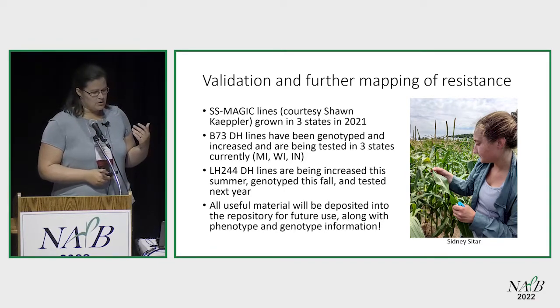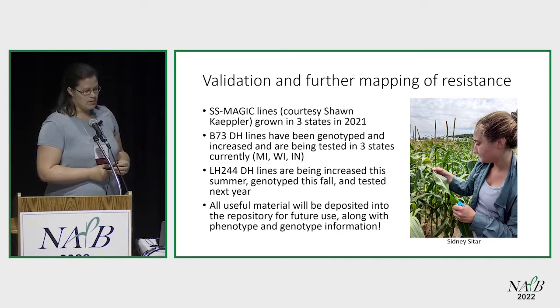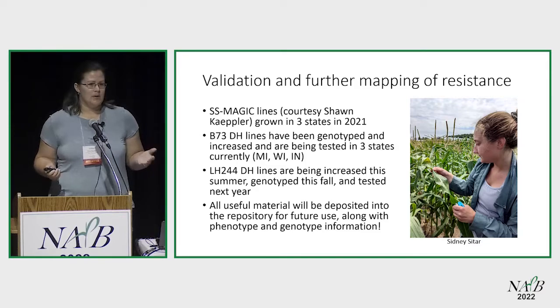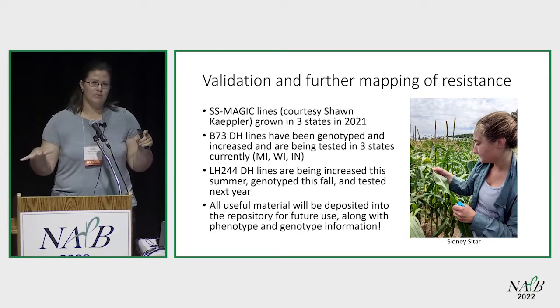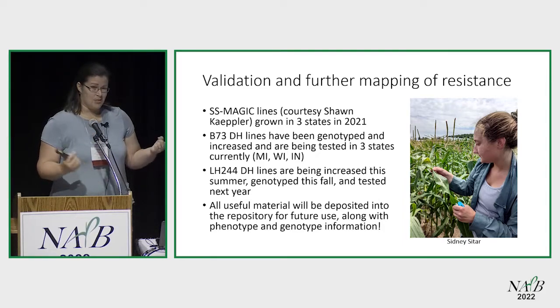One of the resources we used this past summer, 2021, was a stiff stalk magic set of lines from Sean Kepler's group, so we grew that in 3 states, and weirdly found some resistance coming from B73. So maybe that's the reason some people have noted that there's some resistance in your program. So B73 we were using as a semi-susceptible variety to cross our resistance into. We took about 5 different resistant varieties and crossed those in, but I think we'll actually get some resistance from both parents.